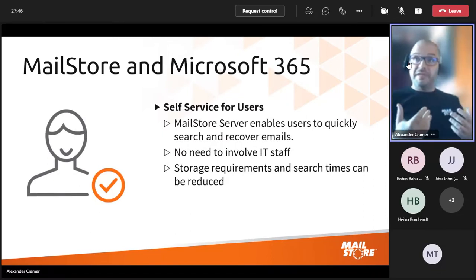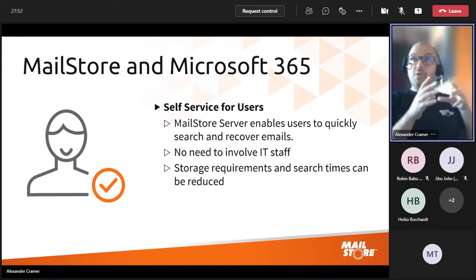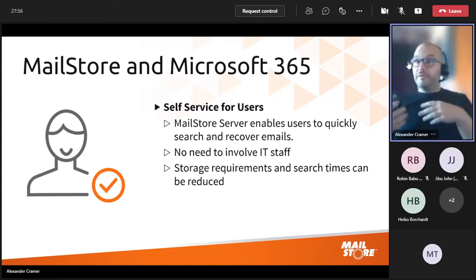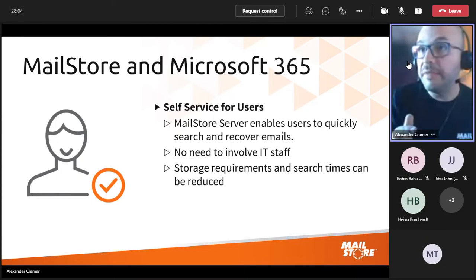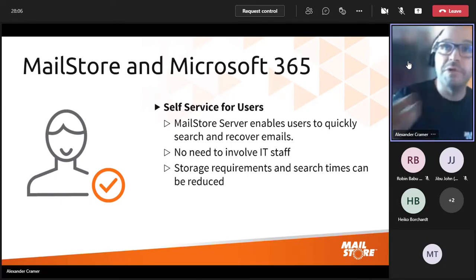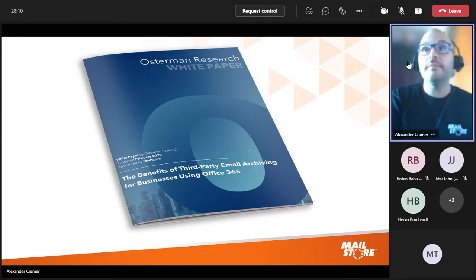There's a self-service aspect. So with MailStore, as mentioned earlier on, the users can search and recover emails quickly and efficiently on their own without the need to involve the IT staff. So you're giving users the power to work independently. They don't need to hassle the IT admins to search and restore single emails.